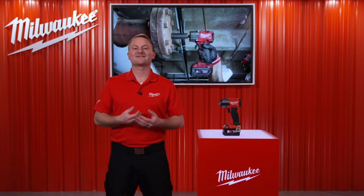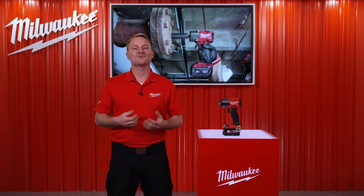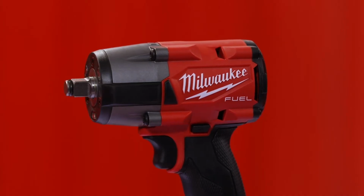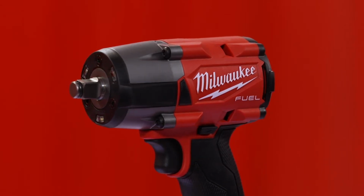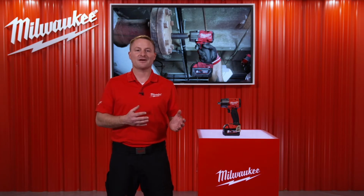Today I'm very pleased to introduce you all to the next generation in Milwaukee's impact wrench lineup. We at Milwaukee are seen by our end users and competitors as industry leaders. So to maintain our dominance in this category, we have developed an all-new end-user focused, feature-packed M18 FUEL mid-torque impact wrench. Back in 2018, we bridged the gap between compact and high-torque impact wrenches.